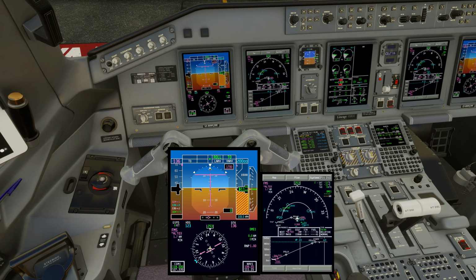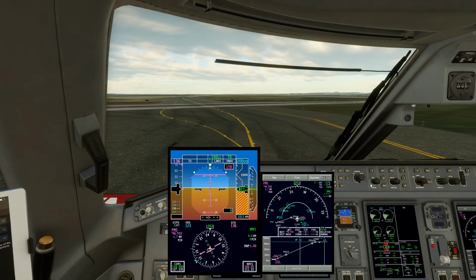No takeoff. Brake. Okay, let's release the brakes. Takeoff. Okay. Thank you very much, lady. And we can go and take off.